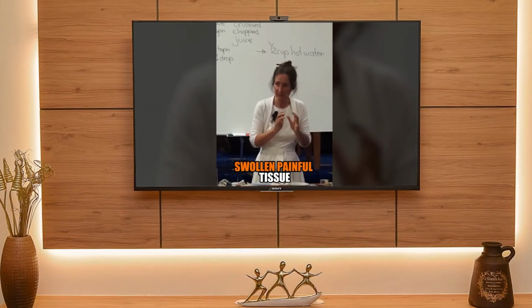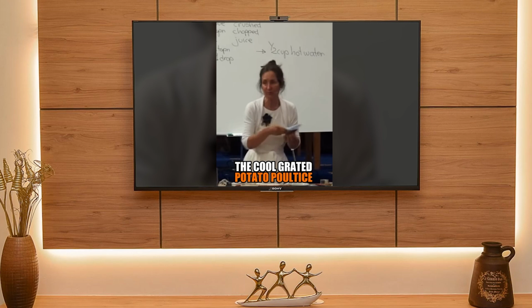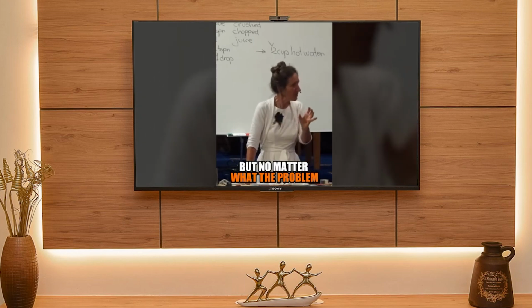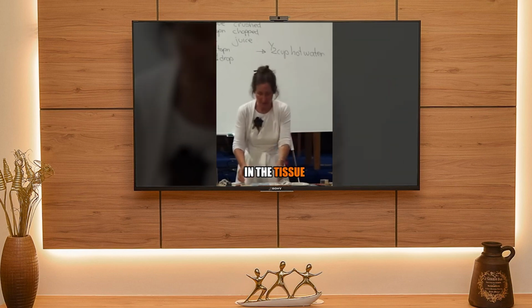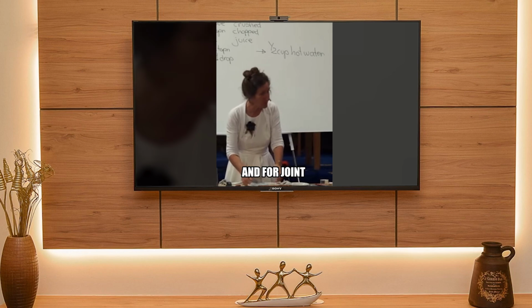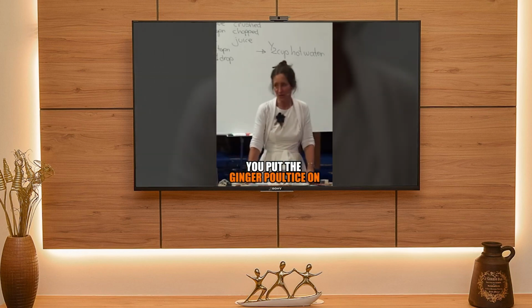Swollen, painful tissue, the cool grated potato poultice is very soothing. But no matter what the problem, if ever you see swelling in the tissue, you put the grated potato on. And for joint, you put the ginger poultice on.